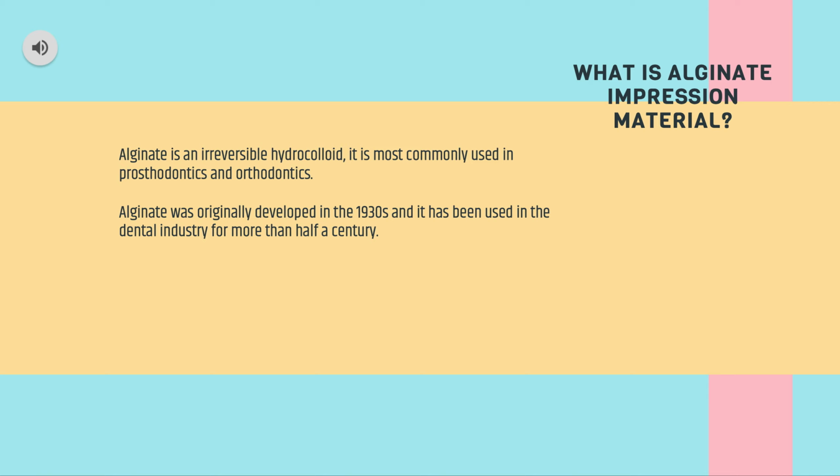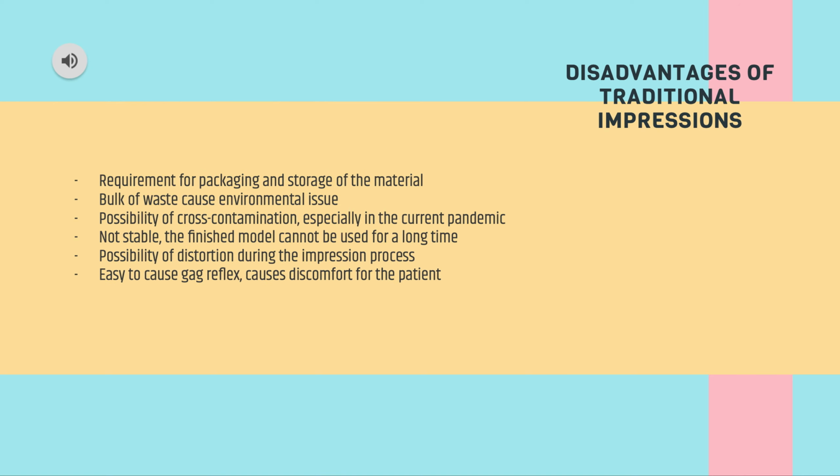What is alginate impression material? Alginate is an irreversible hydrocolloid and it is most commonly used in prosthodontics and orthodontics. Alginate was originally developed in the 1930s and has been used in the dental industry for more than half a century. There are so many disadvantages of traditional impressions and the use of impression materials, such as the requirement for the packaging and the storage of the materials.